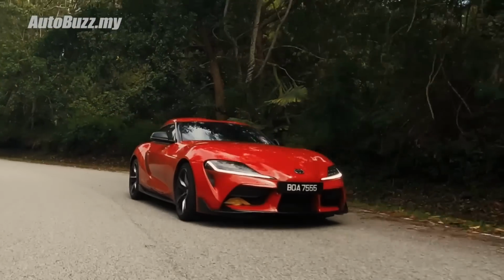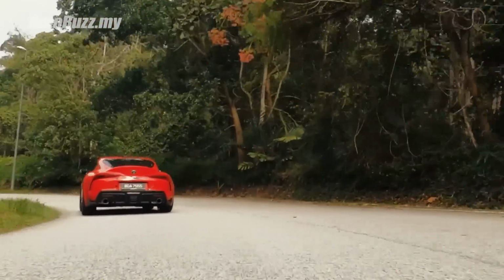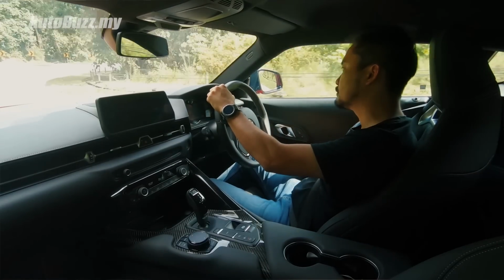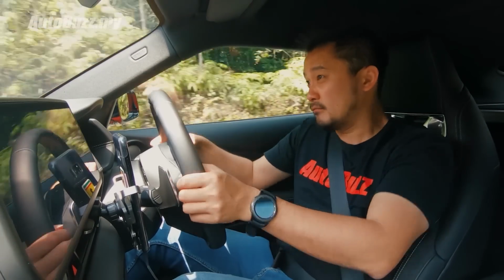Just throw it around bends and it will just dance around them. Pretty flat as well at high speed. You get this very nice balance, very nice feeling as the car pivots around your hip. It's that good! Oh, by the way, it is fitted with electronic LSD, which means it can do this.